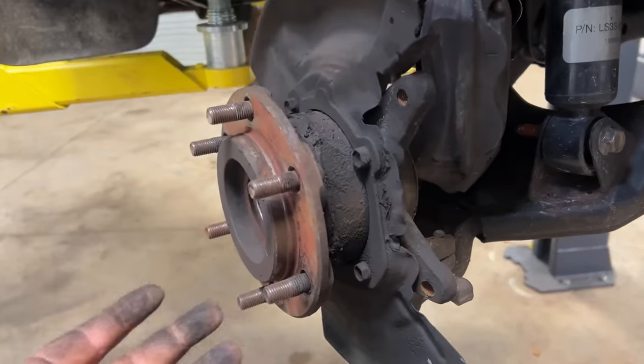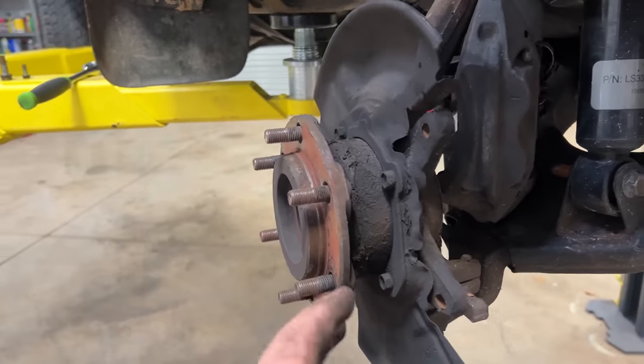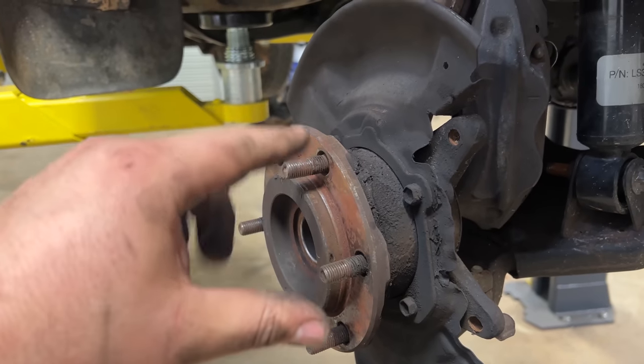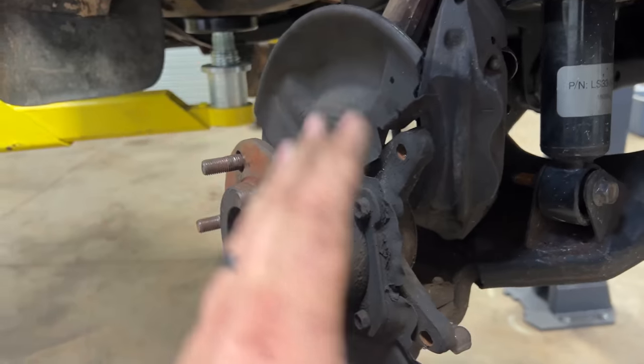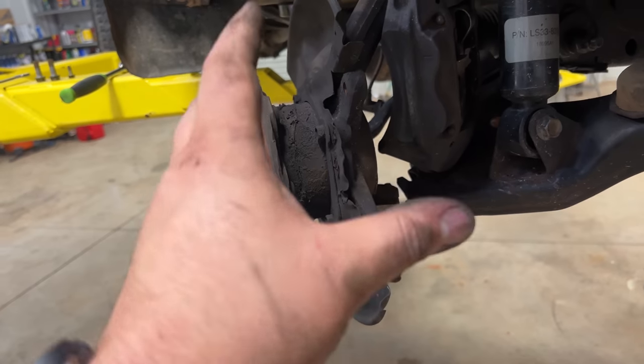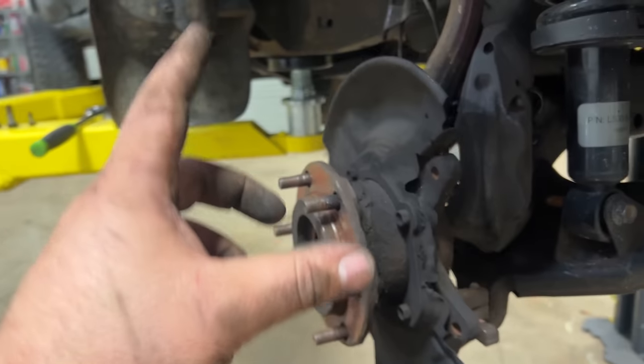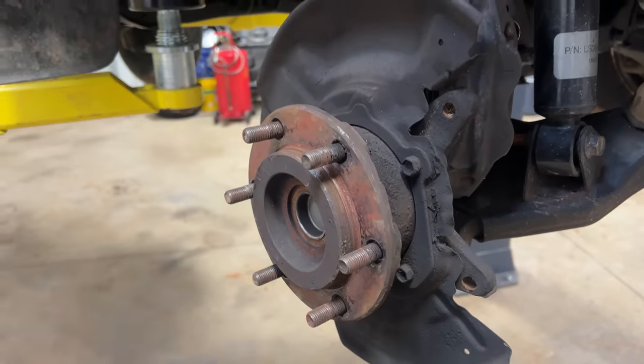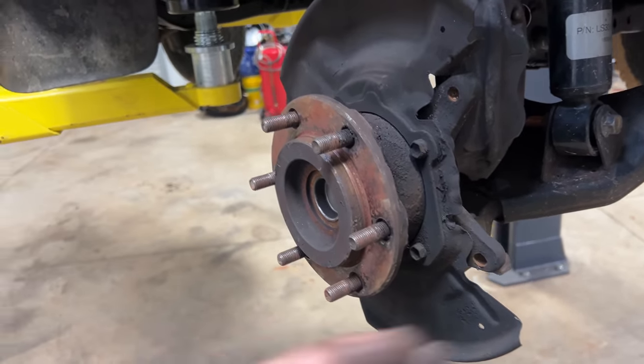Now, sometimes you just want to change a bearing out, but in my experience, a lot of times, especially when it's this bad, so much heat has been transferred into this hub that even if we got the new bearing, took it all apart, new seals, new bearing, this hub has had so much heat, it's mildly deformed. You'll get it together and that bearing will fail soon after.